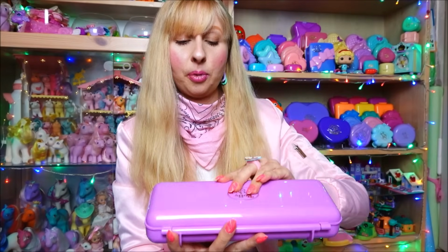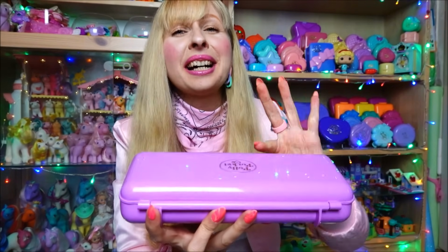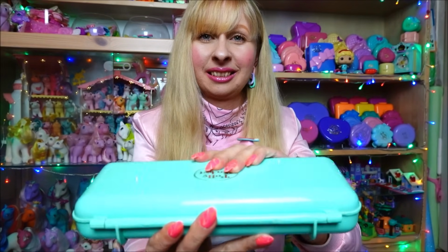In here I put most of the other figures. Why are they always so squeaky? Because all of them are. This one as well.